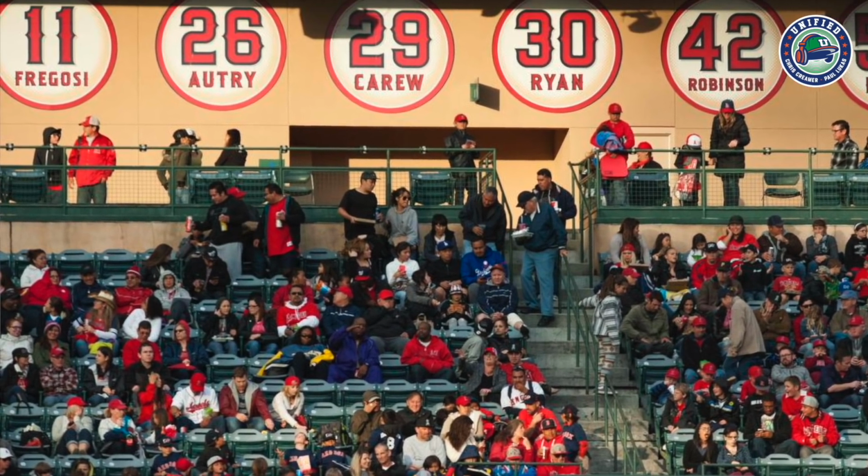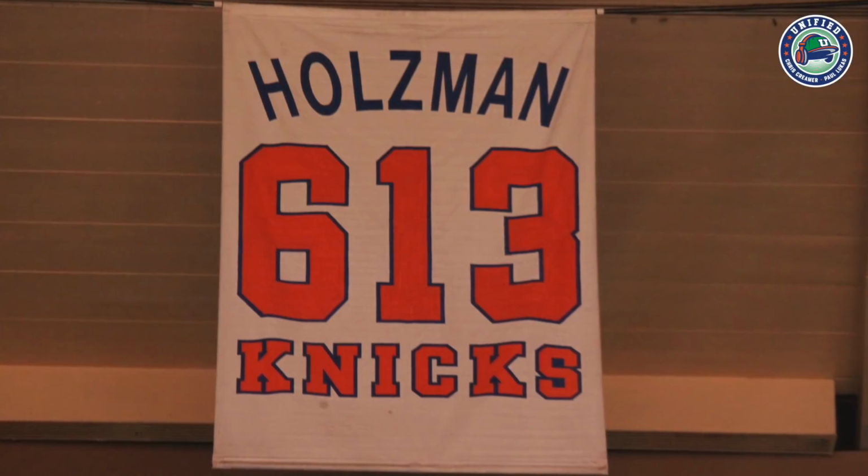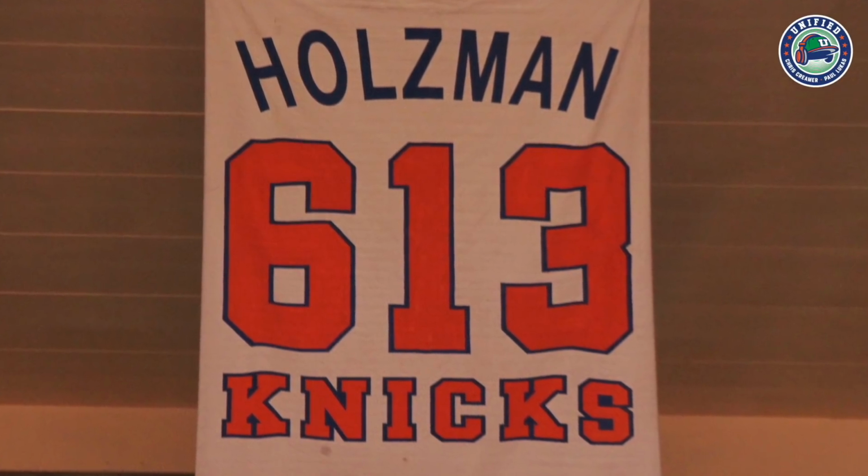Because some teams retire numbers for owners, like the Angels have retired number 26 for Gene Autry, who was the owner at the time, I guess because he was the 26th man on the 25-man roster. Or for coaches, like the New York Knicks, who've retired number 613. And it's a good thing they took that one out of circulation, right? Because all the players were clamoring for that one. That was for Coach Red Holtzman's win total, 613 wins.